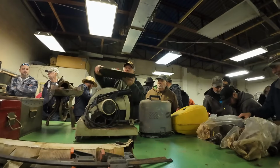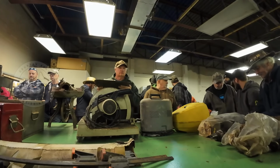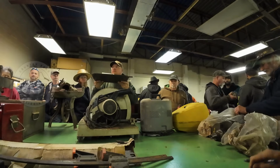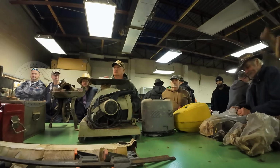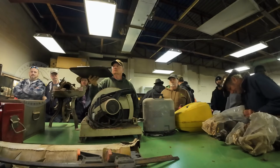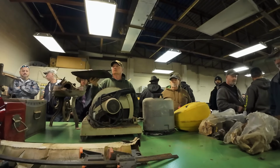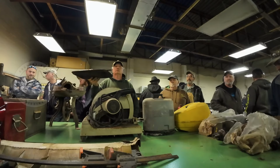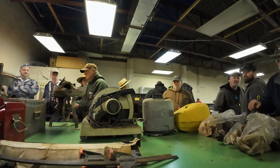Another tray of tools. Another tray, 10 bucks to go. Hand a little bit, 5, 2 bucks to go. Little bit, 3, now 4, 5, 6, 7, 8, 9, 10, 11, 12, 13, 14, 15, 16, 17, $16, $178.